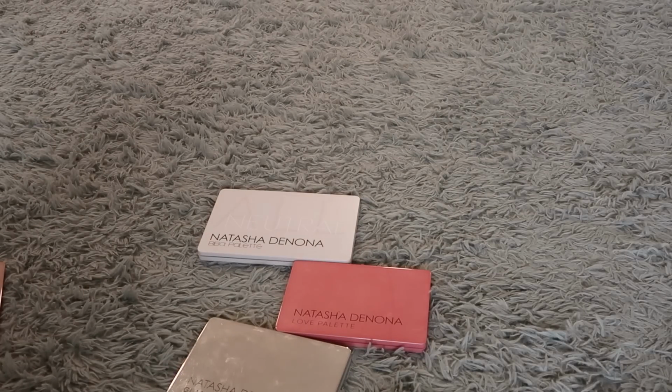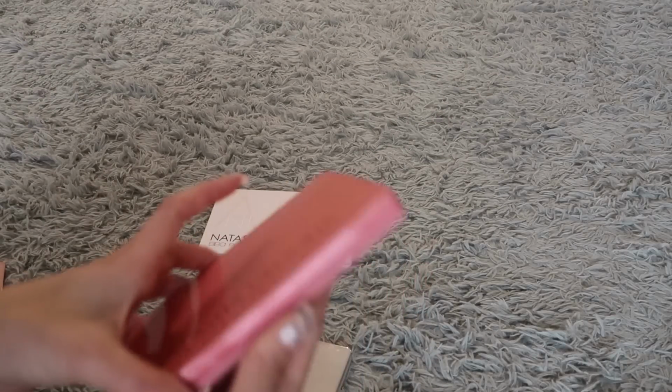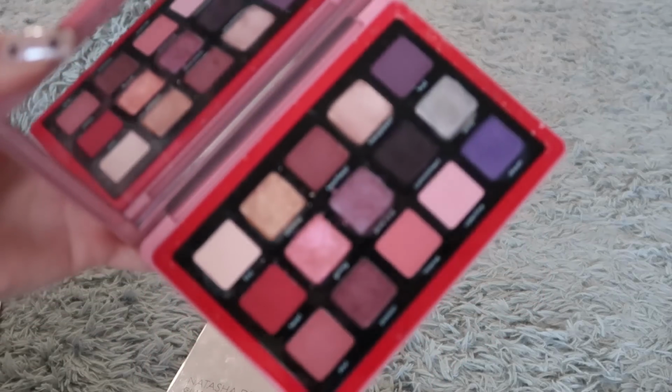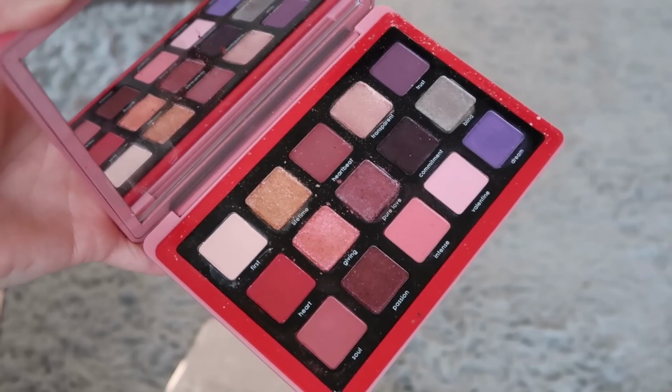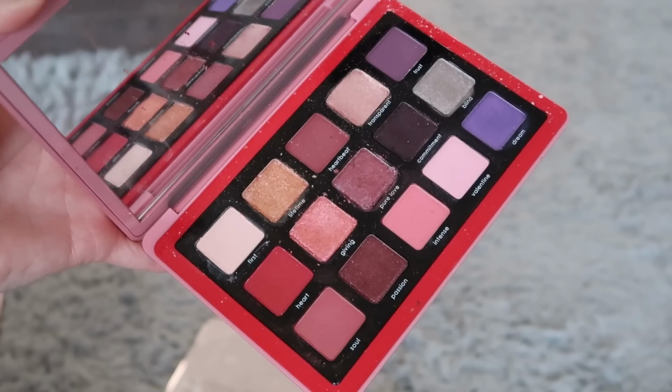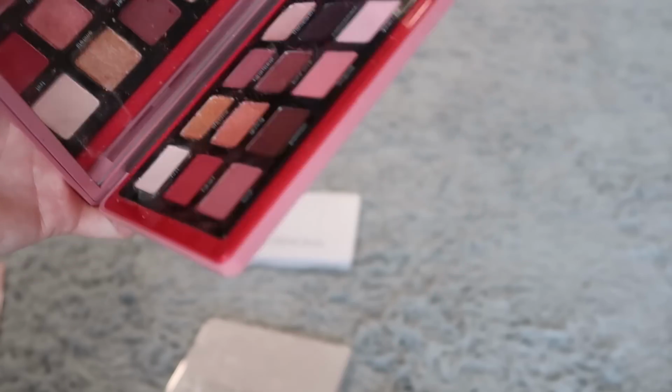Okay, am I going to declutter any of my larger Natasha palettes? I mean, when I say favorite eyeshadow formula, I do mean that. The Love palette, so much fun. How many times have I said I love the Love palette? You know, I decluttered my mini. I think that this one is great.